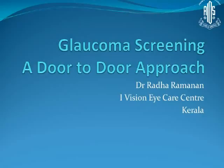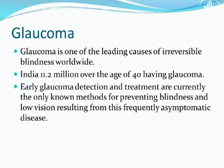We're talking about a door-to-door approach. This is regarding our study in Kerala. As you all know, glaucoma is one of the leading causes of blindness. More than 11 million people are blind in India. Early glaucoma detection is the only option because it is irreversible blindness.